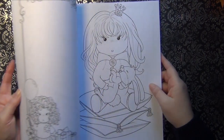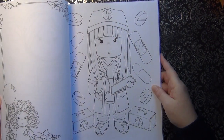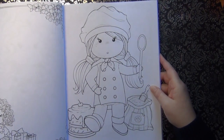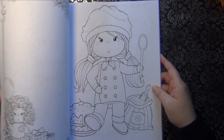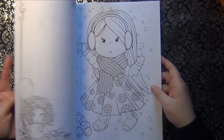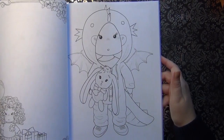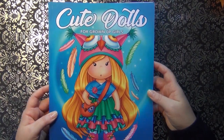The faces of those dolls are actually all the same, but then they are all differently dressed up and have a different theme around them. And yeah, I thought those were just so cute. And I hope it will be fun to color them actually. So yeah, Cute Dolls by April Tyler.